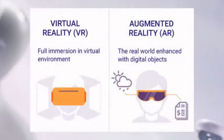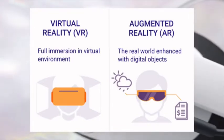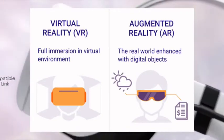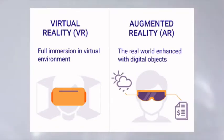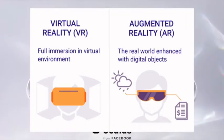Now of course, to quickly remind you that the Quest 2 is a VR headset. This means that you're looking directly at a screen which shows you a virtual world, while augmented reality is the opposite of that. Think about, for example, the HoloLens or the Magic Leap, where you're basically wearing glasses and you can still see the real world around you. But instead things are projected onto the objects in the real world.